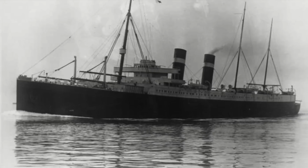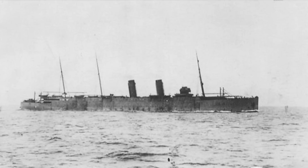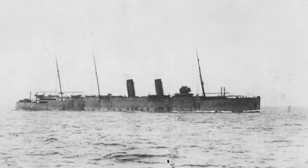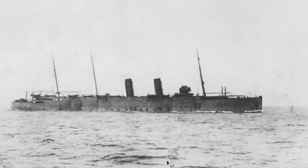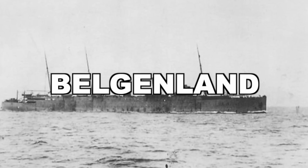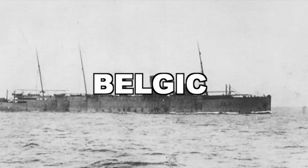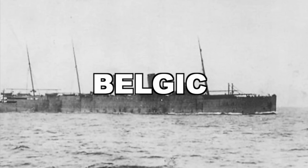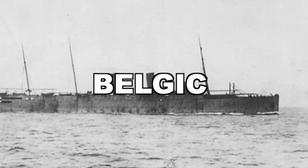Belgenland was premature. As designed, the ship would have been 27,000 gross registered tons. But as completed in 1917, she was only 24,500 gross registered tons. She also didn't carry her intended name, Belgenland. Instead, she was called Belgic. Having been transferred to the White Star Line, the new name fit the White Star Line naming convention, to include the suffix IC.